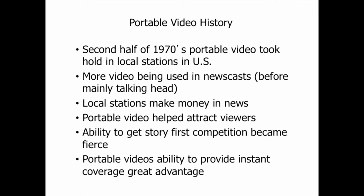Up till this time, film was used. TV stations had to maintain film labs in their facilities. Film would have to be put through a chemical bath to be processed. This could take from 45 minutes to an hour and a half depending on how much film was shot. Film was also very expensive.